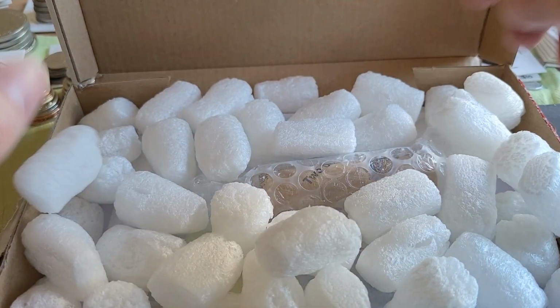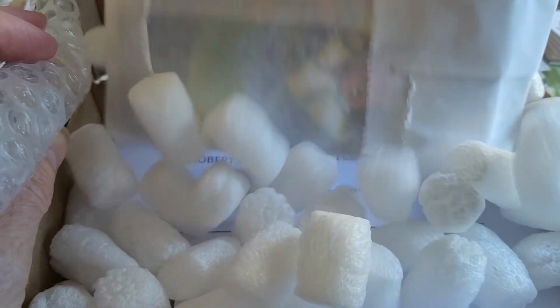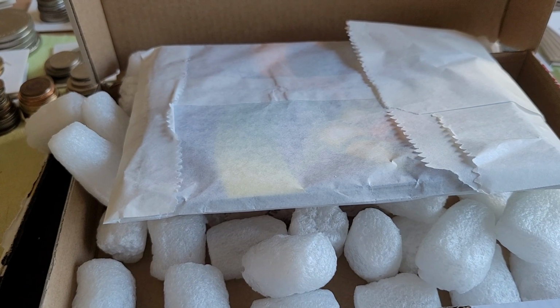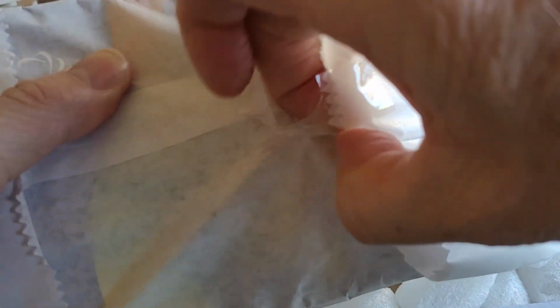So this is a well packed item. Can't remember who I purchased it off. I've got a roll, and I think I've got C mint marks, and take the receipt out, see who it is. Oh yeah, it's Wynyards. Okay, yep. So let's have a look at the C mint mark first. So these are the ambulance rolls.